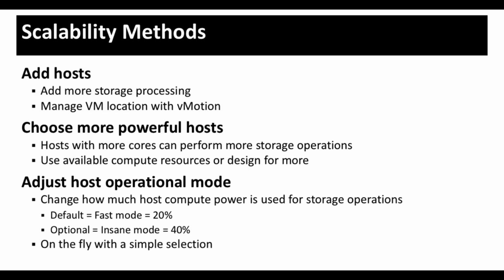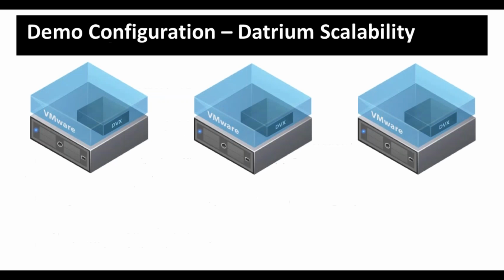So we're going to do this quick demo, essentially walking through these 3 methods. The way this is going to work is I'm going to start off with an environment with basically 3 ESX hosts. The first host here is a 20-core host, a very typical thing you might find in your environment, a 2x10 system.